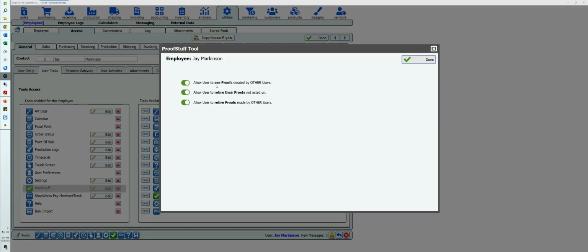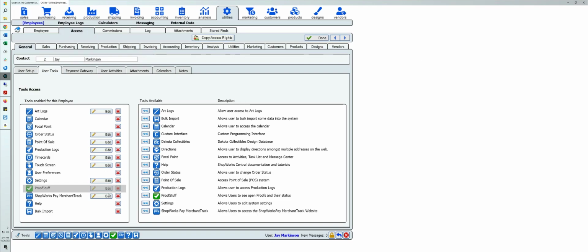They have settings: allow users to see proofs created by other users, allow users to retire their proofs, allow users to retire proofs made by other users. So you have some controls. If I wanted somebody to only see their own approvals, I would just turn all this off, or you could turn everything off. That's more restricted. This is kind of more administrator settings. So that's where you'd set it up. You set up the tool, you pick it, and then you have different settings for them.